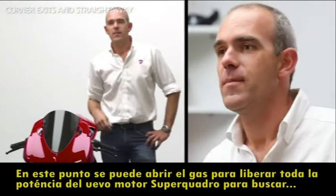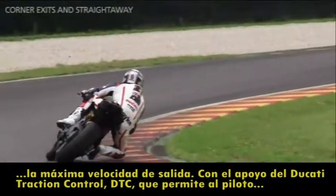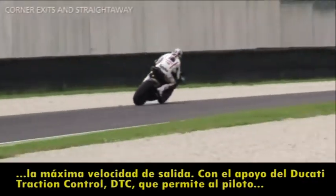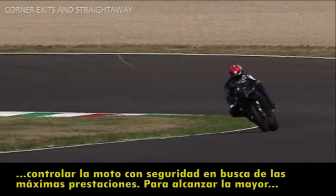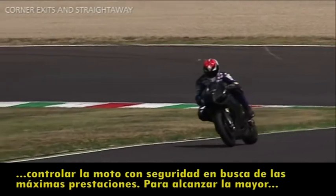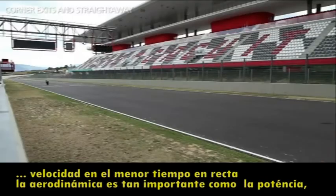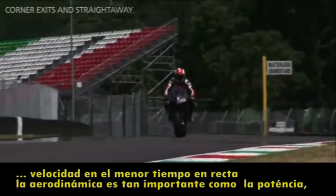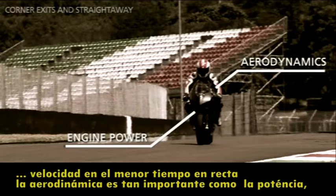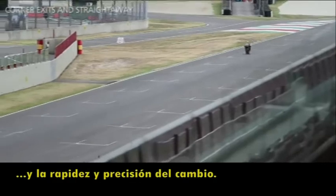At this point, you can open the throttle fully to free up the full power of the new Superquadro engine to achieve the maximum exit speed, with the support of the Ducati traction control, which allows the rider to safely control the bike while achieving the maximum performance. In order to reach the maximum speed along the straight as quickly as possible, aerodynamics are equally as important as the engine power, the bike weight, and the speed and precision of the gearbox.